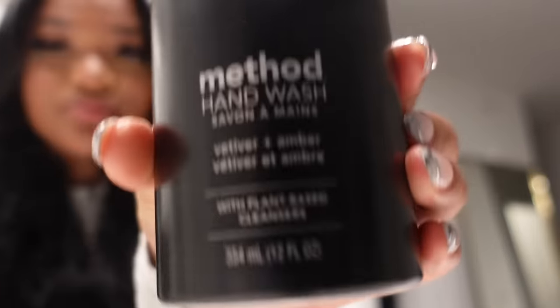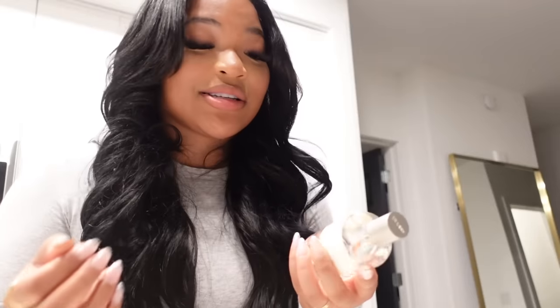See, y'all, luxury is literally what you make it, okay? You don't have to buy the expensive one, but I'm glad people make this so it's attainable to have that luxury scent in their house. Go to Target, get the Method hand wash, the black one. Like I said, this is the scent right here. I'm telling you, your hands finna be chef's kiss. It's crazy how this is literally spot on in this bottle of hand wash.